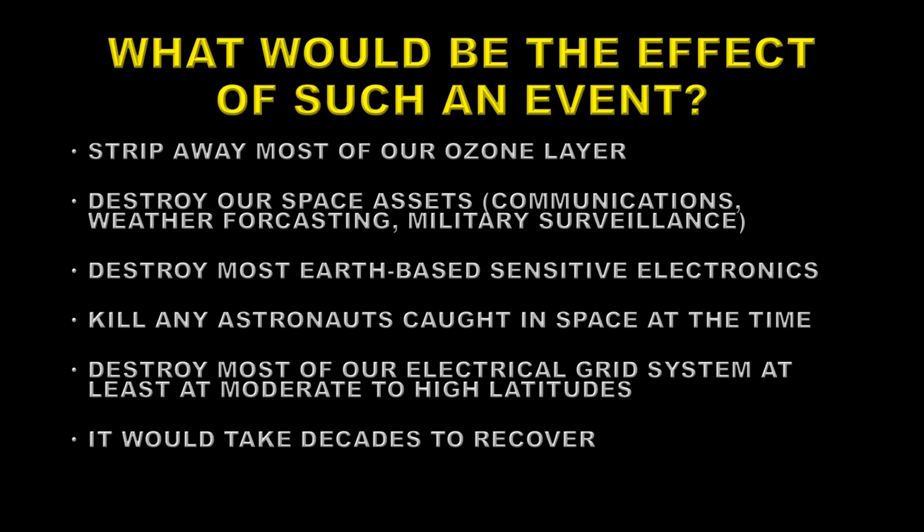What would be the effect if one of these events were to occur now? Well, the most dire effect would be that it would strip away our ozone layer, leaving us vulnerable to incoming ultraviolet light. It causes things like skin cancer, and not just us, all plants and animals as well. It would destroy a lot of our space assets, communication satellites, weather forecasting satellites, and military surveillance satellites. It would destroy most of the ground-based sensitive electronics. It would be effectively an EMP.